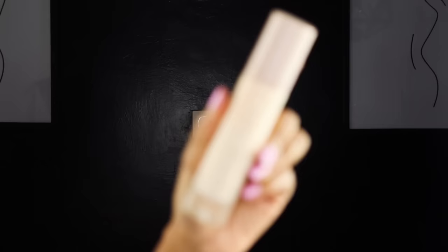If you have more oily skin, then you want to go for primers that have the words matte in them, mattifying, soft matte like the one that I have here by Fenty Beauty. This one is a soft matte, so it's not that bad for people with dry skin like myself.